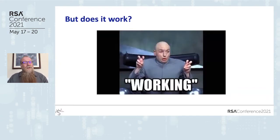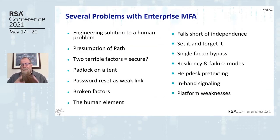Well, sort of a Dr. Evil working kind of way. There are lots of challenges. Now, I like MFA. MFA is great. And I'm not saying MFA is bad, but there are some challenges that we need to go into with our eyes wide open and really understand what we're getting and not just gloss MFA over the solution and say, my job here is done. We won't cover all of these, but let's dive into a few and let's talk about perhaps first the presumption of path.